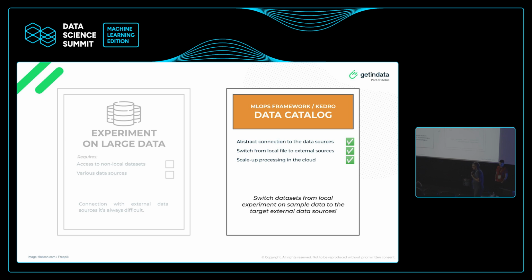To experiment with large data sets, there is something built in Kedro. There is something called data catalog, which abstracts the connection between different data sources, between your local environment and cloud. And you can easily even delegate the data preprocessing to the cloud. So you can imagine, you define your data source as a BigQuery query. So you query BigQuery for your data.